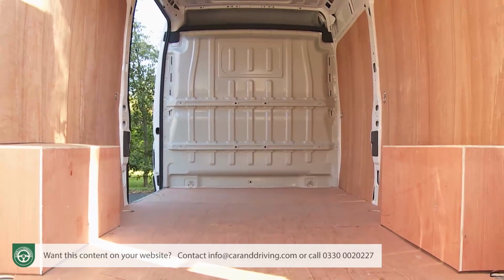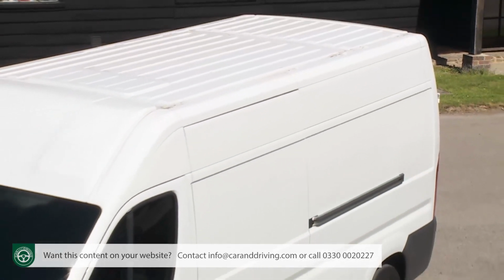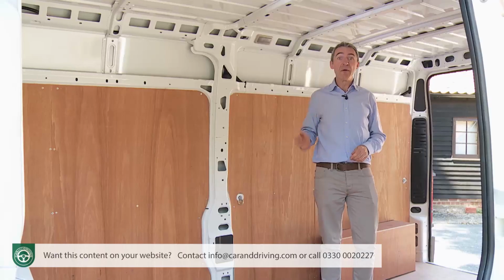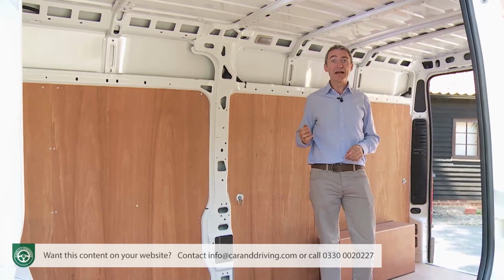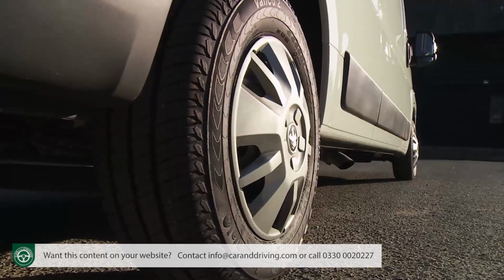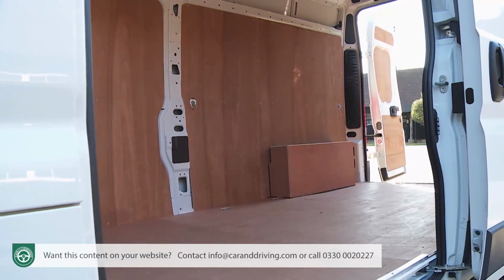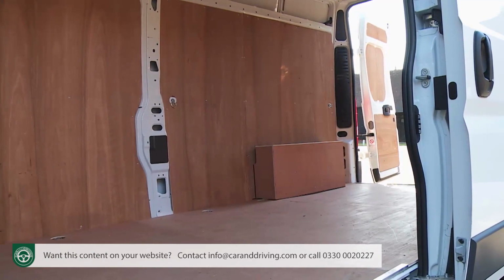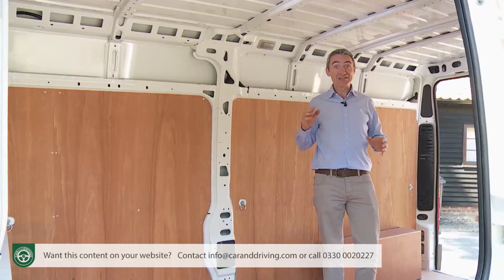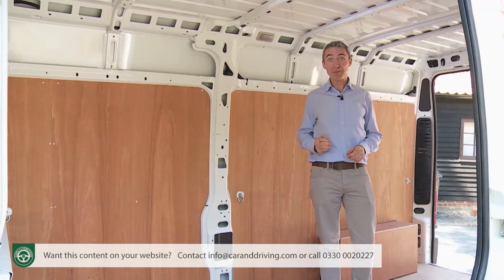Here I've gone a bit further still and chosen a long wheelbase Boxer with that same roof height, the L3H2 variant, that delivers a useful 13 cubic metres of volume. From here, if that's still not big enough, you can get either an extra high roof in the L3H3 model or an extra long wheelbase in the L4H2 variant. Either way, you'll have 15 cubic metres of cargo space to play with inside. At the top of the range, the L4H3 variant that has both the extra high roof and the extra long wheelbase would get you a massive 17 cubic metres.